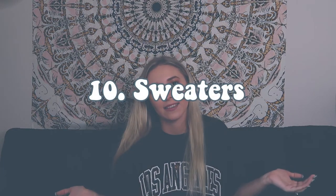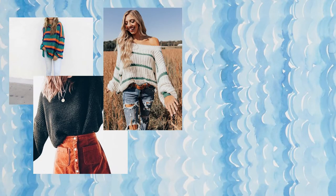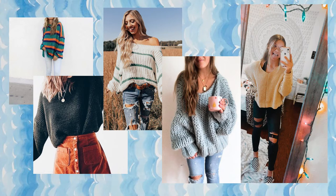And I don't even feel like I need to say this, but I will. Sweaters are a good clothing essential. I feel like you probably own 10 plus sweaters in your closet, so I don't even need to explain this one. Sweaters go with literally everything. You can pair them with the overalls, with the denim jacket, with the flannel, all of these things that I've talked about before. The only thing that I really wouldn't pair a sweater with is maybe a cardigan because it's kind of already a sweater material, but definitely sweaters are a good go-to.